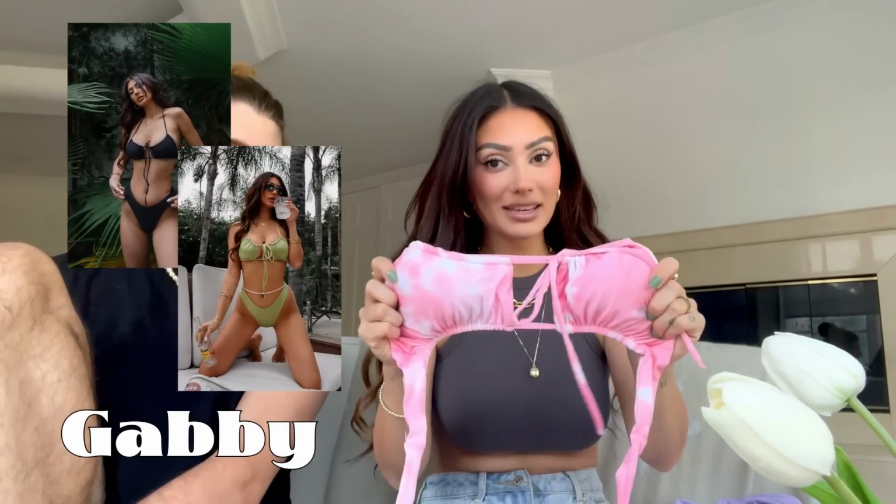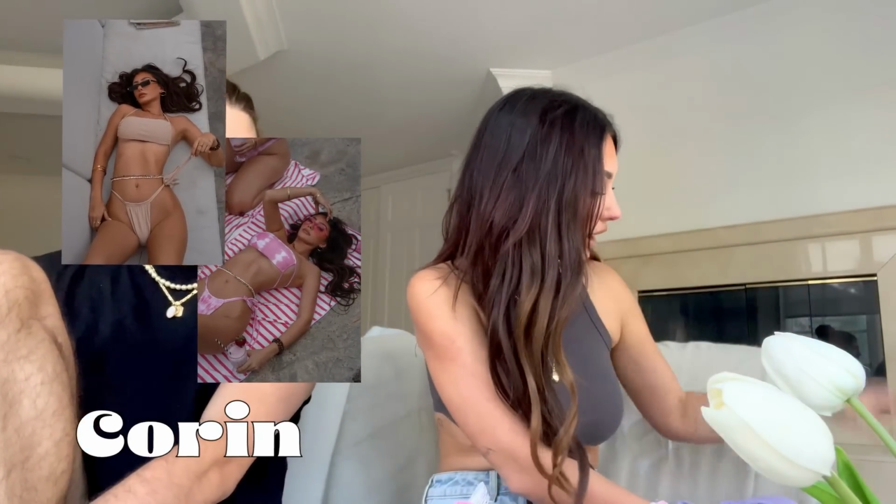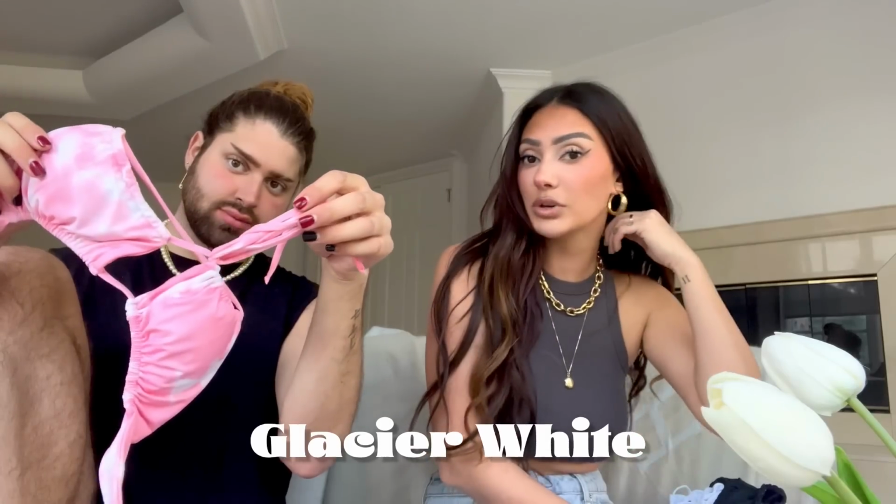And yeah, so I have a new bikini called Gabby, and I have a new bikini called the Corinne. These ones are brand new. I have a few other new ones as well, but these ones are really good for mixing and matching. You can mix and match all of the bikinis, but because the Corinne and the Gabby have strawberry milkshake and white, glacier white, which the other bikinis don't have, that's why these ones are specifically good. So I'm gonna put on the Gabby as is, and then I'll show you the Corinne. Yeah, put it on.